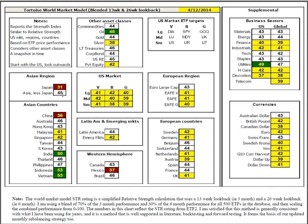Those are responses to the large caps in the first world suffering, and I still think we want to be playing defense. China in the red, Malaysia and Singapore below average. Only Indonesia, Vietnam, India showing some strength.